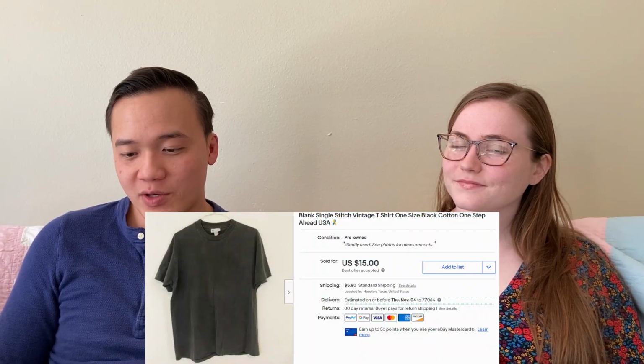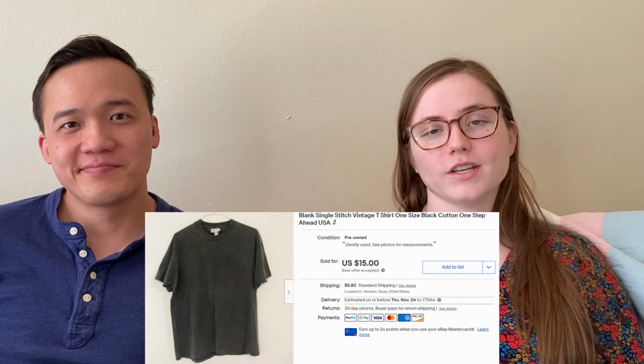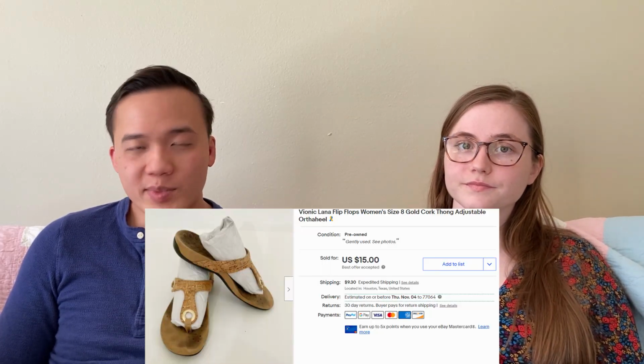Okay, so our first sale was this blank single stitch t-shirt that we sold for $21.15 on eBay. Yeah, so this surprisingly got a good amount of interest. Not a lot of people wanted to pay that much for it. A lot of people wanted to pay about $10 for this t-shirt, but we ended up selling it for $15 plus shipping on eBay.